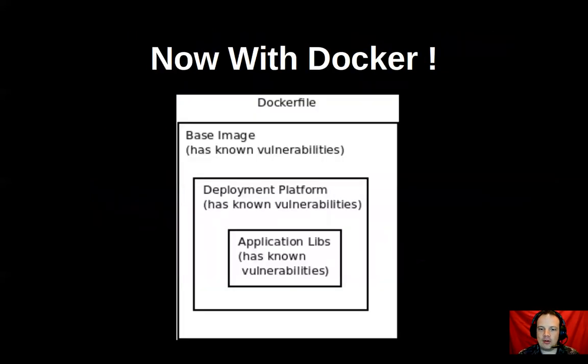In the old days, this inner box was all that we really cared about, and we as developers already sucked and continue to suck at addressing the known vulnerabilities in this inner box. But now that we have Docker, it's even worse. I'm writing my MergeBase application for my startup, and it's got known vulnerabilities in its libraries, and I'm not really staying on top of that, let's say.